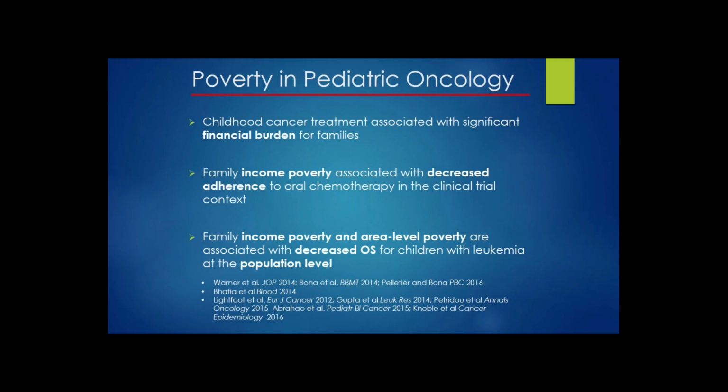And this is highlighting what I mentioned at the very beginning, which is not only do 1 in 5 children come to us with a new diagnosis of cancer already living in poverty, but we are exceptionally good at making families impoverished during therapy. There's a large body of work now out of both the United States, Australia, Canada, demonstrating that treatment-related financial hardship is significant for families undergoing cancer therapy. Data pretty consistently show that about 1 in 4 families report losing more than 40% of their annual household income as a result of treatment-related work disruptions.